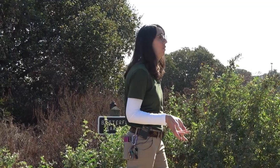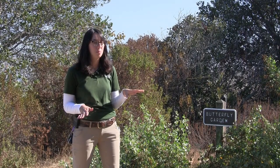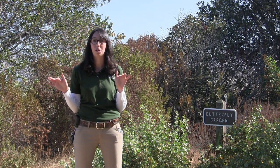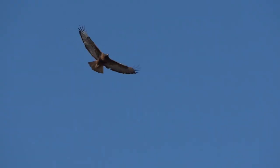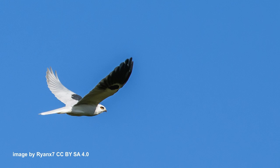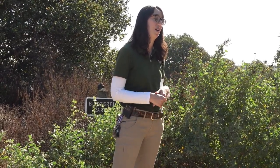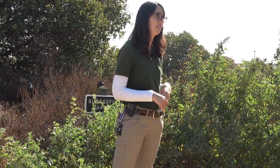We also have some of our common mammals like skunks, possums, and raccoons. Some bird species that we have up here are our classic songbirds. We also have a lot of birds of prey. So we have some red-tailed hawks that live up here. We have some white-tailed kites. And then, of course, our turkey vultures are always flying around up here, too.